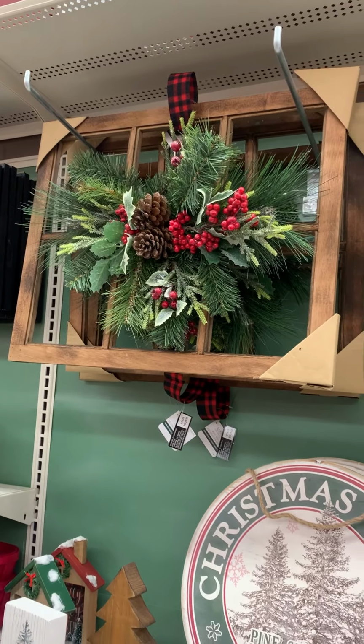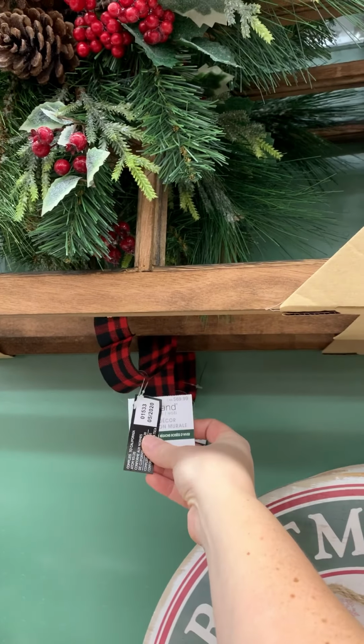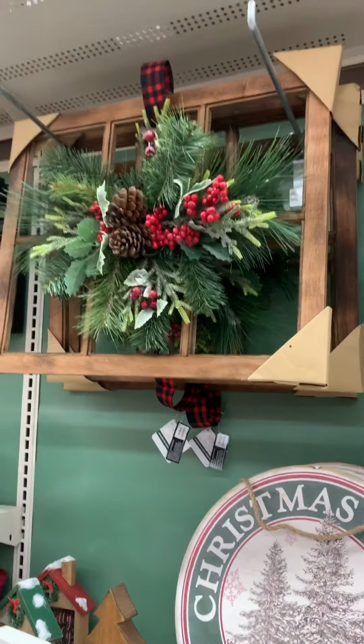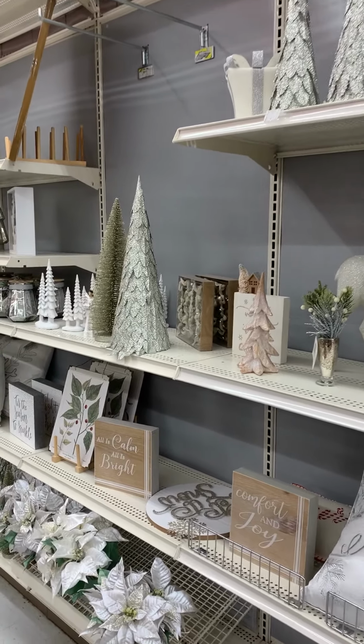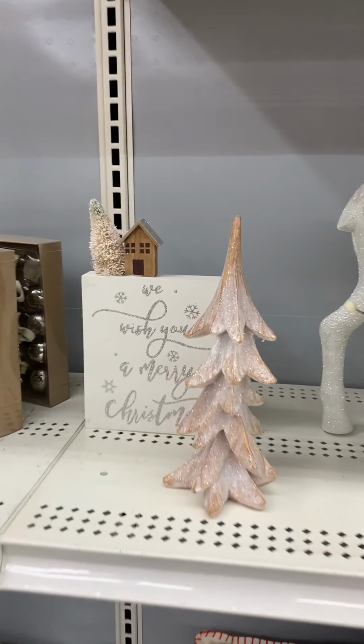This was cool, and I thought could be very easily DIY'd if you just had an old picture frame, you know, threw on some greenery or grab some picks and just hot glue them on with a ribbon. Super doable.